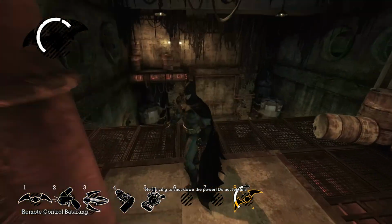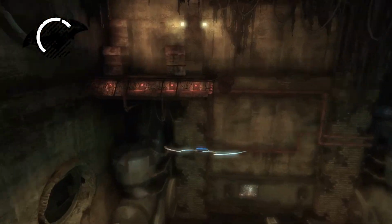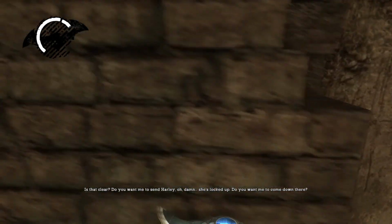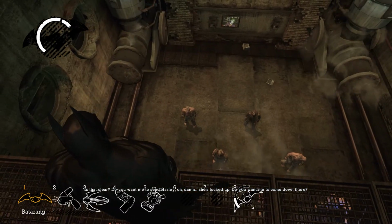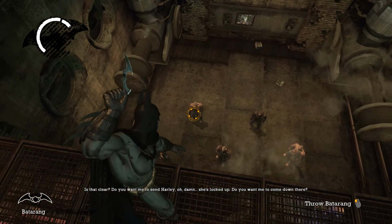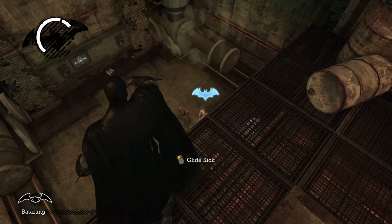He's trying to shut down the power. Do not let him! Is that clear? Do you want me to send Harley? Don't. She's locked up. Do you want me to come down there? Gonna plug you into the maze.